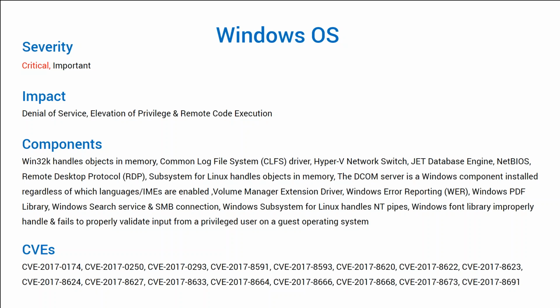The third significant thing is Windows operating systems. As said earlier, here is again a huge list of components which are compromised, and of course a list of CVEs too. These components contribute to various Windows operating systems, be it Windows 7, Windows 8, 8.1, Windows 10, or Windows Server OS. Anything related to Windows operating system is highly critical. It's time for us to go ahead and get this patched immediately. What are the possible impacts? Denial of service, elevation of privilege, and finally remote code execution.